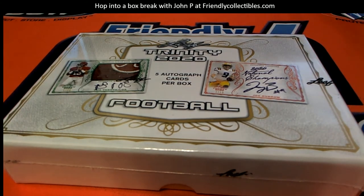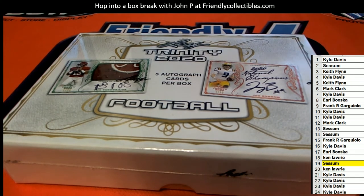Five autographs come out of Trinity football. Oh yeah, well, it's a whole new concept. It's a whole new thing. So don't worry, it's new for everybody, really. It's just something different. You know, we like to have different games, different fun things to try. We used to have pack action a few years back. We did some pack actions.